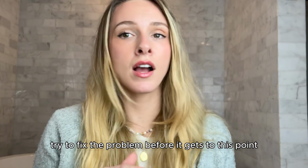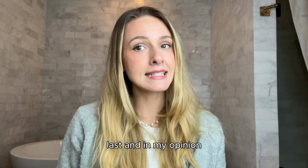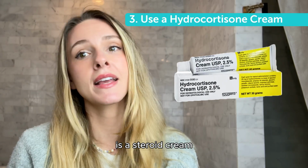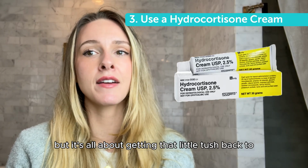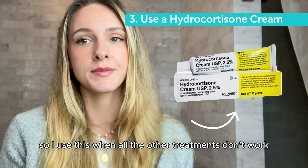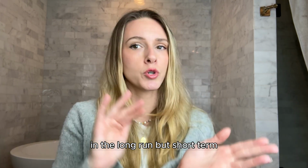But please try to fix the problem before it gets to this point, because antibiotics are very harsh on the baby's tummy. Last, and in my opinion, almost least, hydrocortisone cream is a steroid cream that can help ease the discomfort and swelling from severe diaper rashes. But it's all about getting that little tush back to comfort land. So I use this when all the other treatments don't work. I don't like steroid creams because over time they thin out the skin and make the problem worse in the long run, but short term, it's okay.